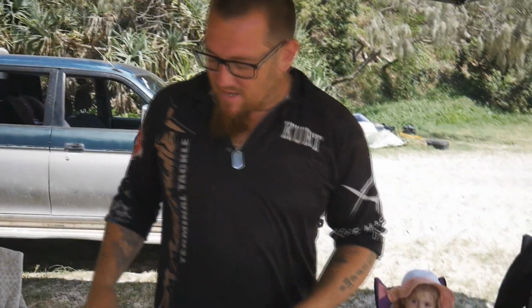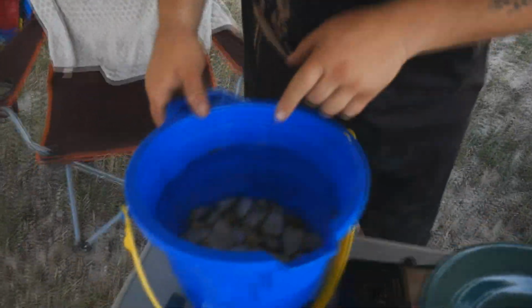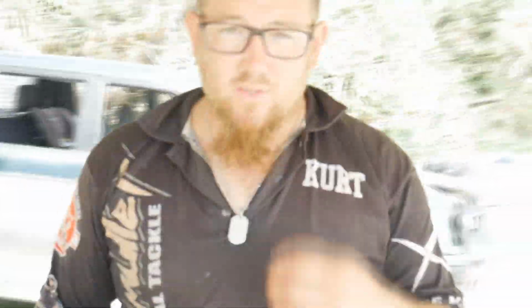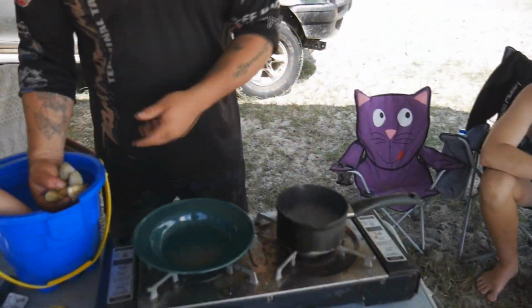Alright, well, it's come to the stage where we're going to cook these pippies. What I've actually done is, if you have a look at these pippies, you can see their breathing apparatus and their tongue sticking out there. That's just them trying to get as much oxygen as possible, and hopefully the main reason why I'm actually soaking them is trying to get them to spit out all the sand. So I've got salt water.